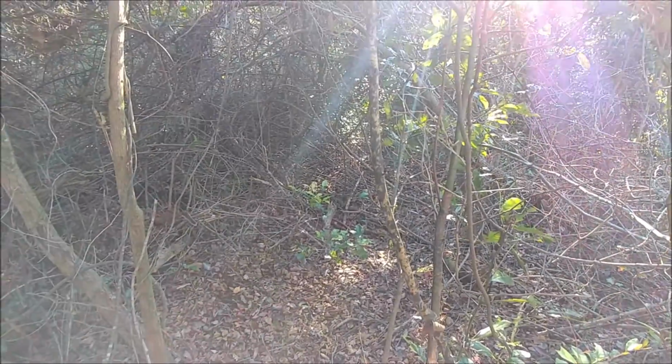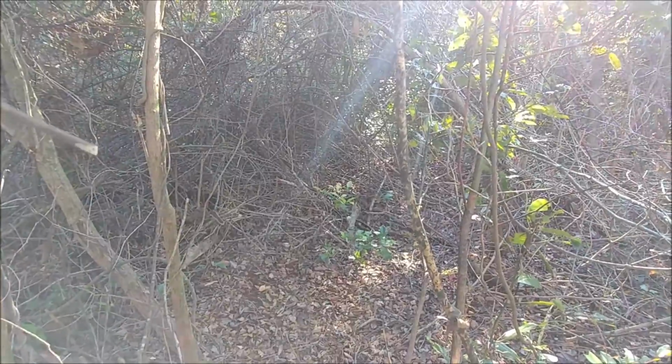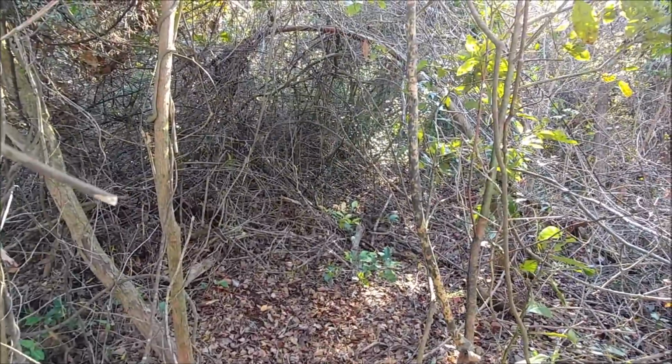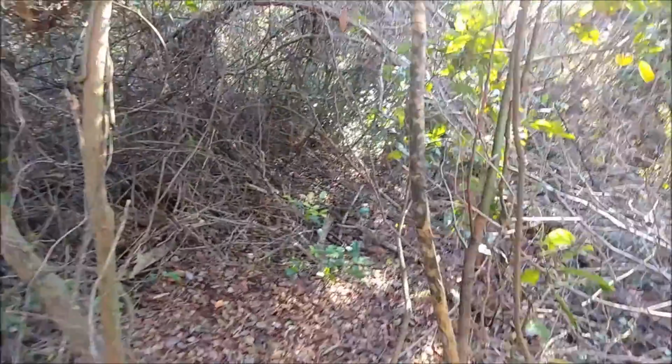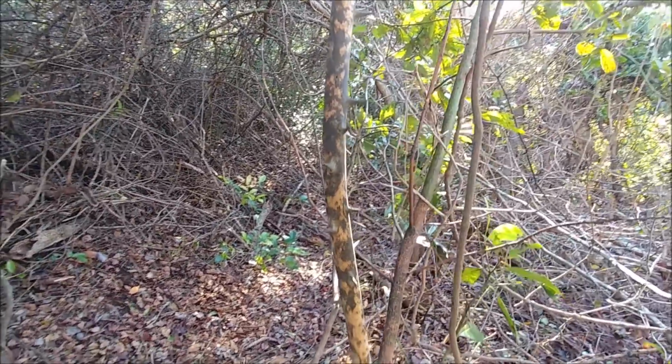I'm actually bushwhacking around that swampy section. I would not recommend doing this in the summer at all. There's a lot of spider webs and ticks that you'll encounter in a swamp area like this. And look at the thorns on this guy. It's like half an inch. A lot of thorns in these swampy areas.